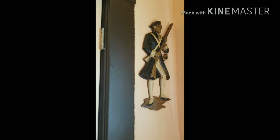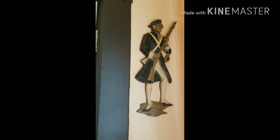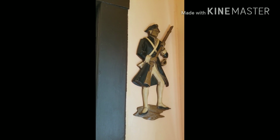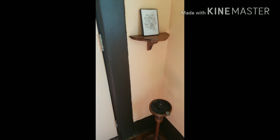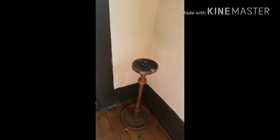This guy has been by the front door of every house I lived in growing up, as a protector, my mom said. I don't even know where he came from, actually. I don't know his history, but he was always there. And I have this little shelf here with one of the last doodle drawings that my mother-in-law did before she passed away. And then we have this ashtray that my grandpa made.